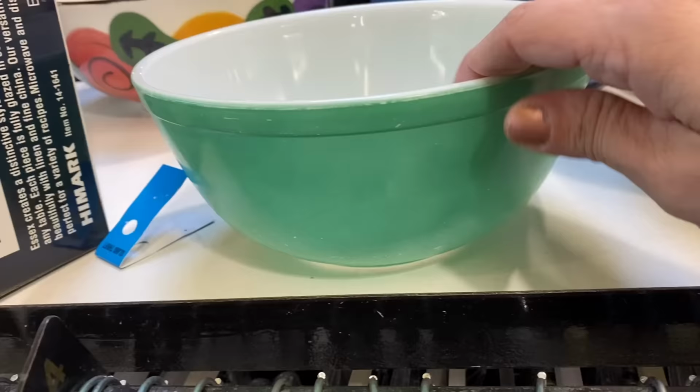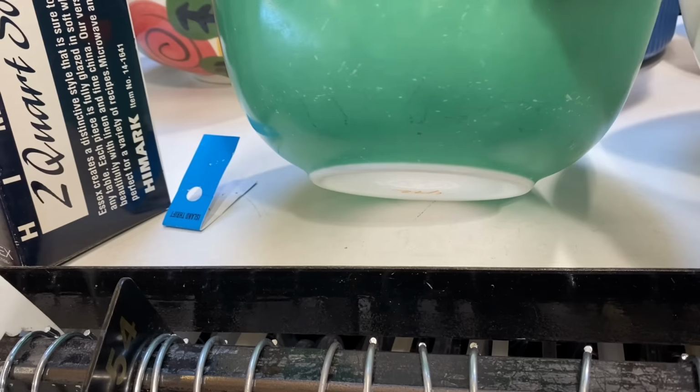And should I rescue this Pyrex for $4.99? There's some scratches on it. Should I rescue it? I think I'm gonna rescue it. You come home with me, okay? Okay. I have friends there for you.